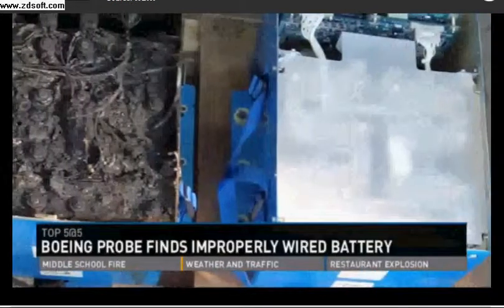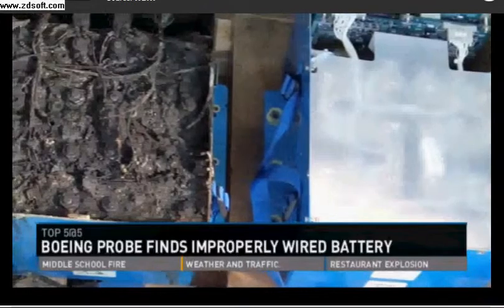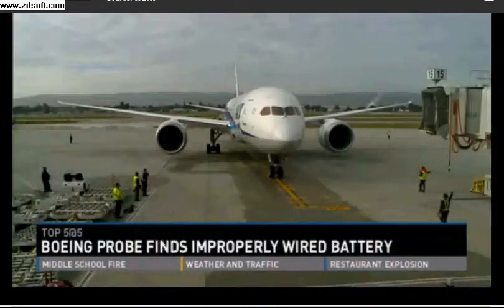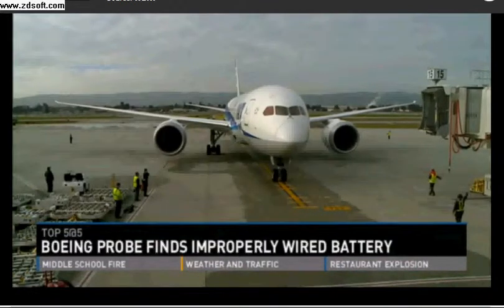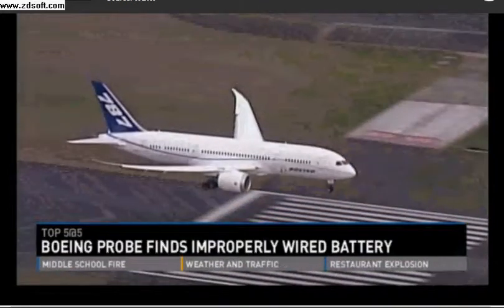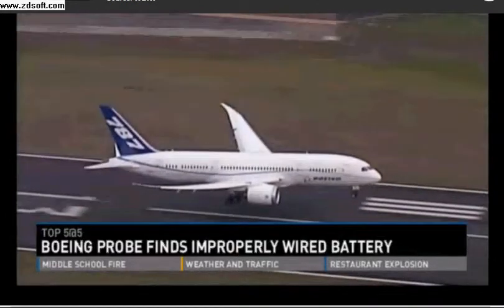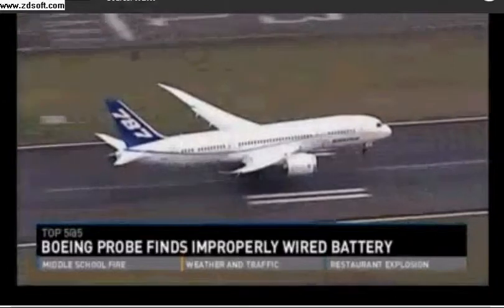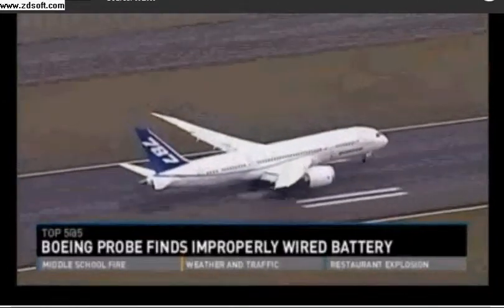There's word that Boeing will propose a plan to temporarily fix problems with the 787 Dreamliner's batteries that have kept the planes on the ground for more than a month. The 787 fleet has been grounded since January 16th after a battery caught fire on a plane parked in Boston, and a smoking battery led to an emergency landing by another plane in Japan.